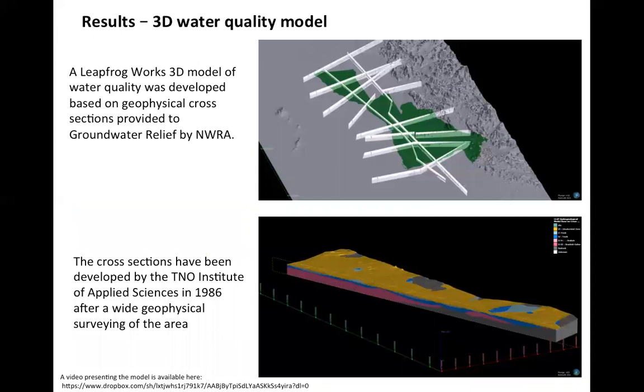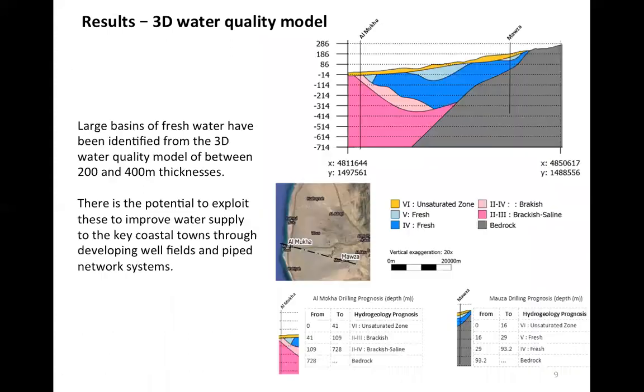As well as creating a 3D geological model, we also created a 3D water quality model of the project area using geophysical cross-sectional data that had been collected in 1986 by the TNO Institute of Applied Sciences. The 3D water quality model revealed that there were larger, thicker basins of fresh water further inland of up to 400 meters thickness. And there is still potential to exploit these via well fields and then pipe this fresh water to the coastal towns that are suffering from poor water quality.